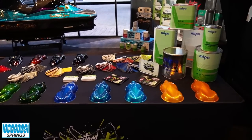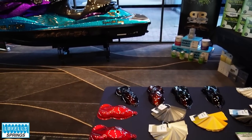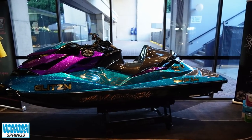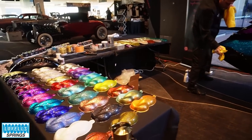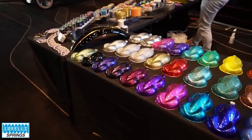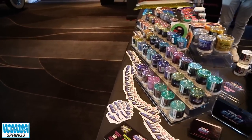That must have caught my eye then, a bit of shiny paint. There was probably half a dozen different people there offering different styles of paints to do this sort of custom work. You can see the amount of flake there, and of course PPG have a big range in their Vibrance range as well.